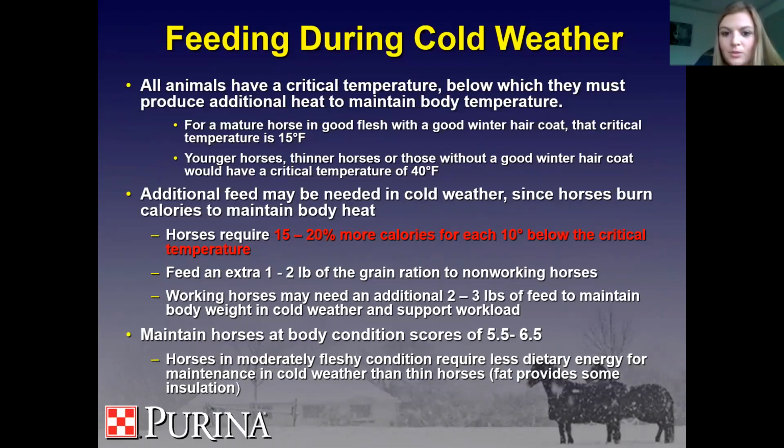For them to keep producing heat, we're going to start introducing grain. A lot of our non-working horses, we want to start just feeding them 1 pound to 2 pounds of grain a day. Our working horses, we can start increasing that to 2 to 3 pounds of feed.